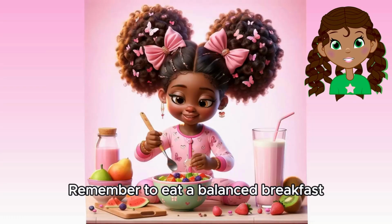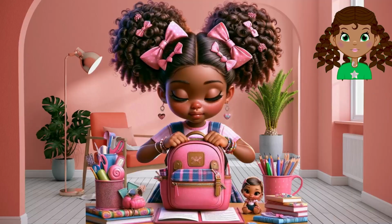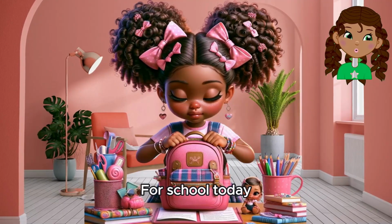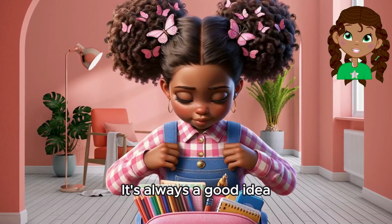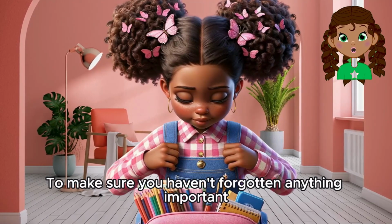Remember to eat a balanced breakfast to give you the energy you need to tackle the day ahead. Let's make sure we have everything we need for school today. It's always a good idea to double-check your bag before you leave to make sure you haven't forgotten anything important.